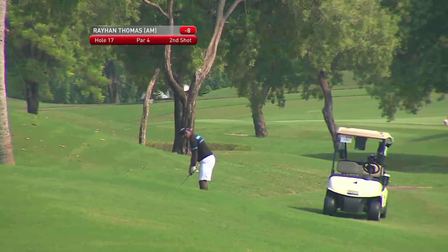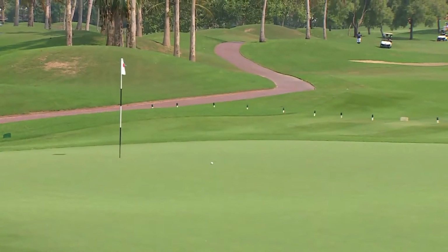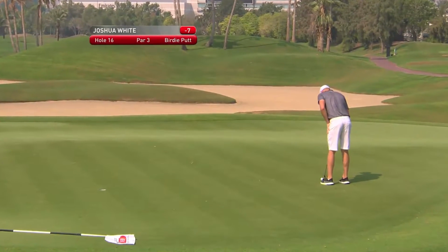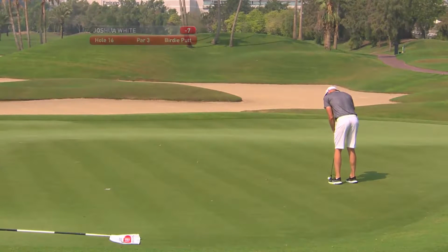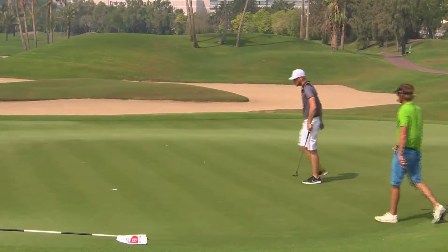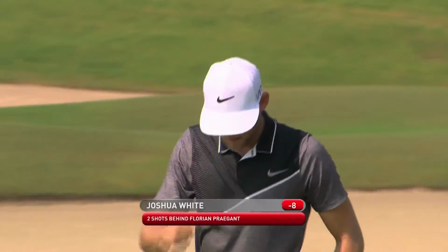Rehan Thomas now with his second shot at the 17th. 354 yard par 4. And that's excellent. Pin high and another birdie opportunity. Josh White with his birdie chance now at the 16th. And he gets it. What a fantastic putt. It takes him to 8 under and he's very much in the mix.